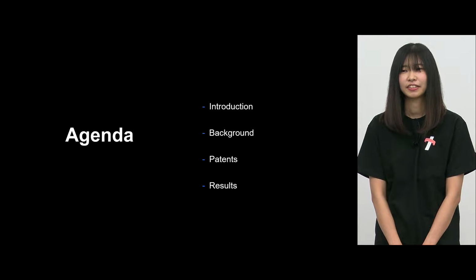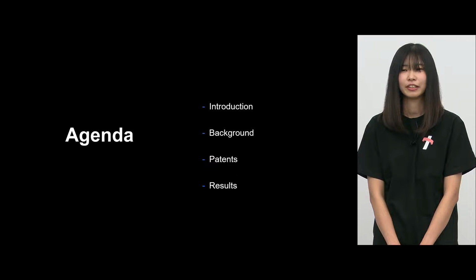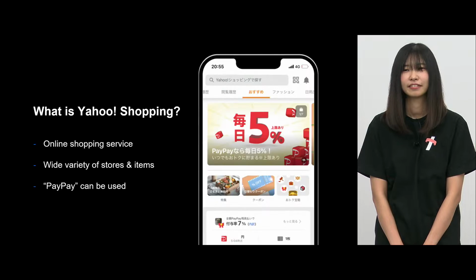The agenda is shown here. First I will introduce our service, and then I will introduce the background of how the patents were created, the patents themselves, and the effects they have brought about. The presentation will proceed in this order.